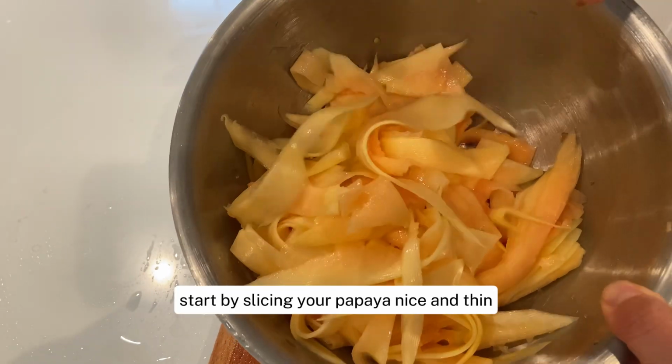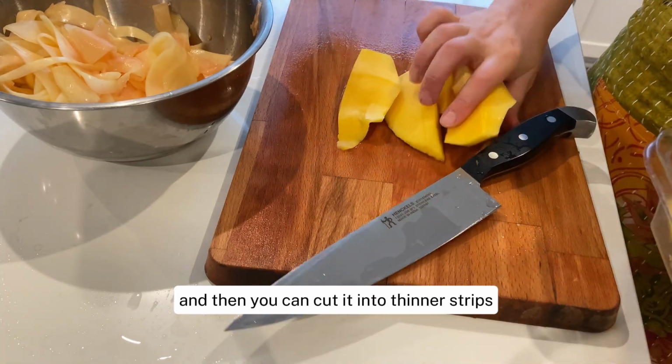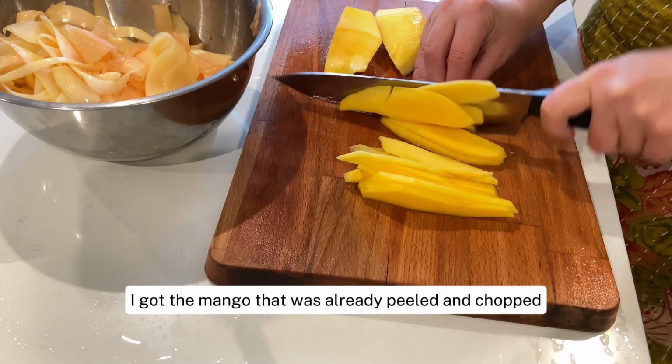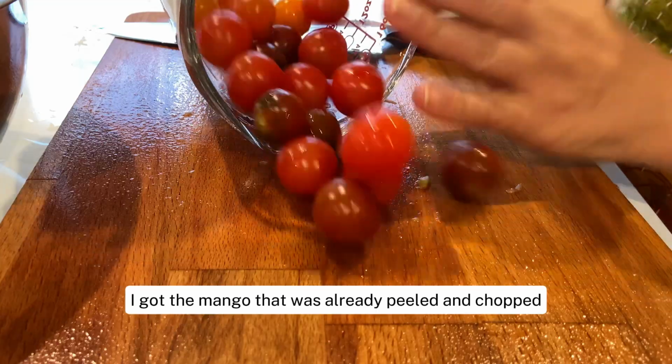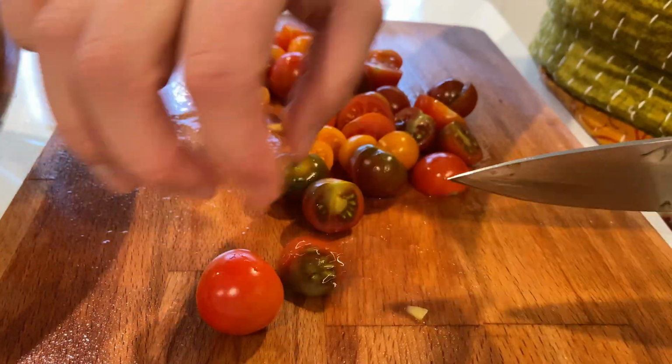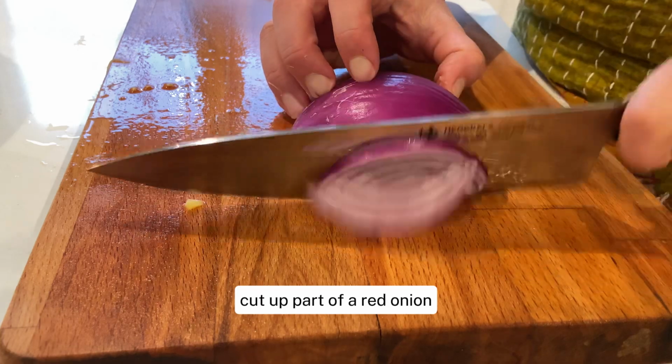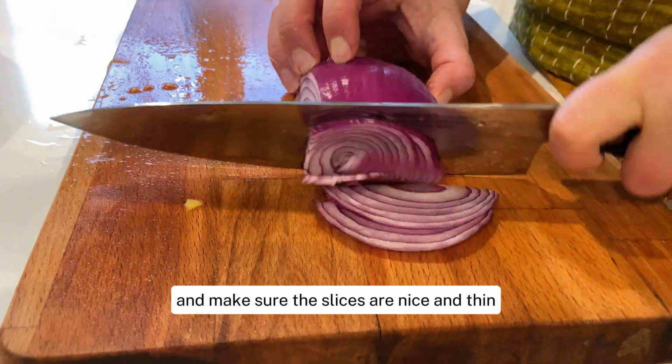Start by slicing your papaya nice and thin, and then you can cut it into thinner strips if you'd like. Next, I cut up my fresh mango. I got the mango that was already peeled and chopped to make my life a bit easier. And then I sliced some small tomatoes in half. Cut up part of a red onion and make sure the slices are nice and thin.